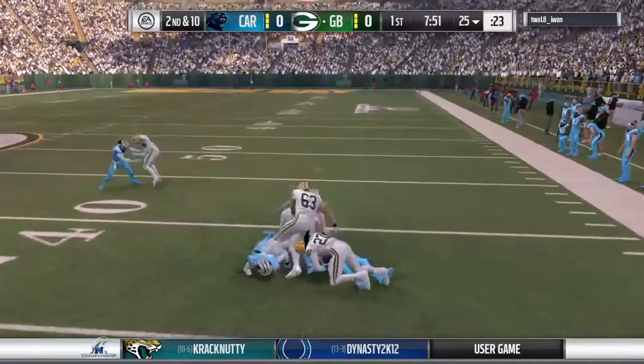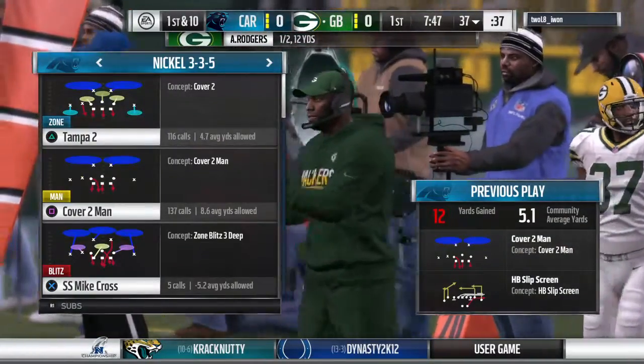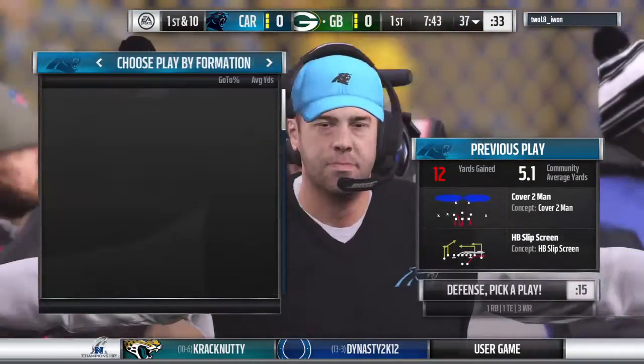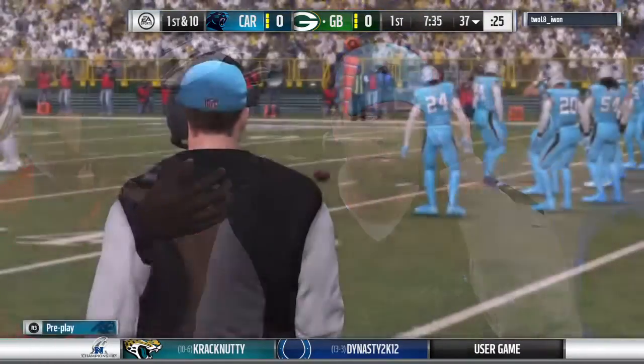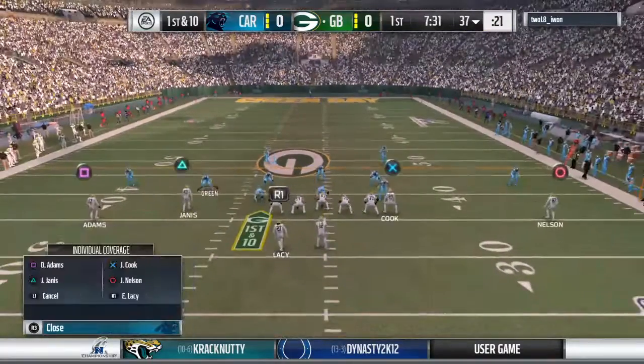He'll set up the screen to Lacy. And he's brought down. 12 yards there as they move the chains. They ran that one well, and not only did they pick up a nice chunk of yardage on the screen, they sent a message to the defense. Rush the passer all you want, but you better be careful. We can hit you going back the other direction.